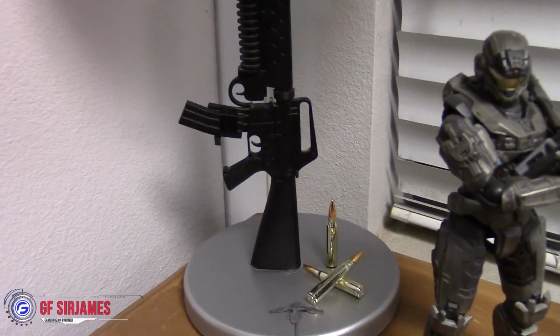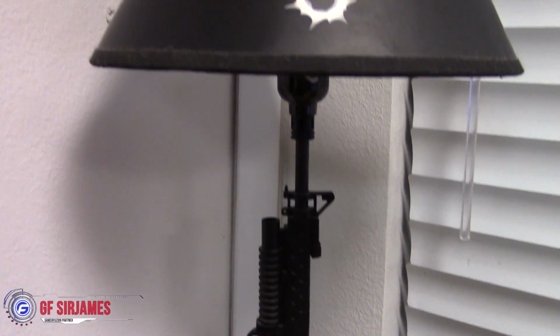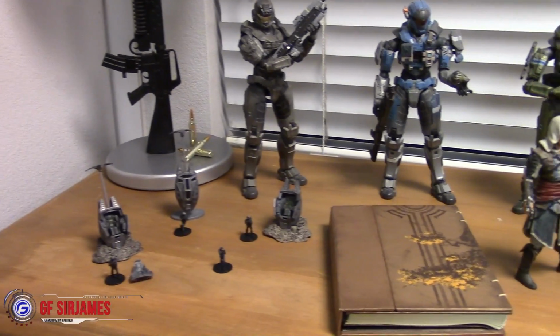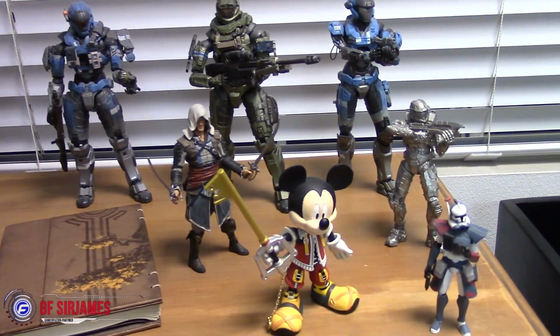Then we have a machine gun lamp. I don't remember the store in which I got this from because it's been a while, but I'm pretty sure you could Google search to find other places that may have similar products. But on top of the dresser, we have some cool stuff. Some Halo Reach items, and of course some other action figures.